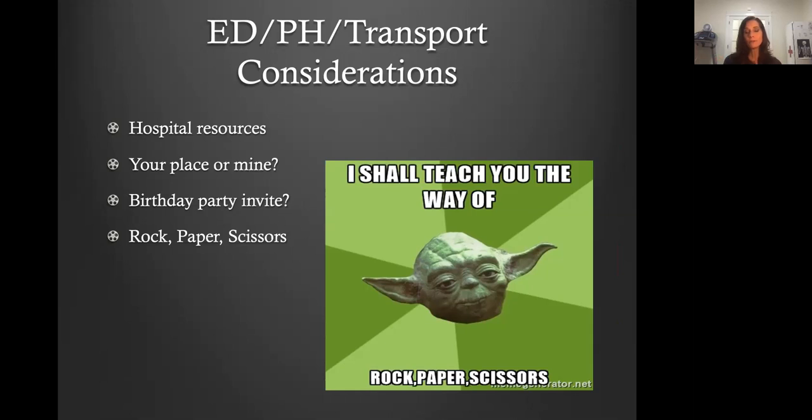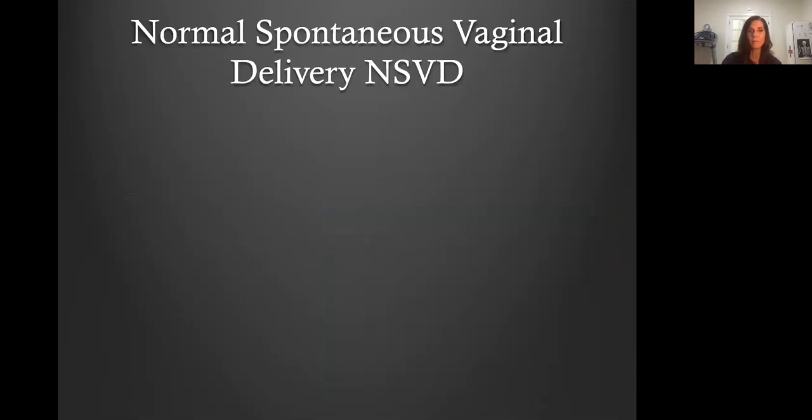Next thing that you need to do is rock, paper, scissors. Who's got mom and who's got baby? A lot of the ED people or the pediatric ED people, first of all, did not sign up to take care of adult people, and they did not sign up to take care of pregnant people. They may think, I'd rather take the baby, but that's not necessarily an easy answer either if you've got a 24-weeker that's popping out.